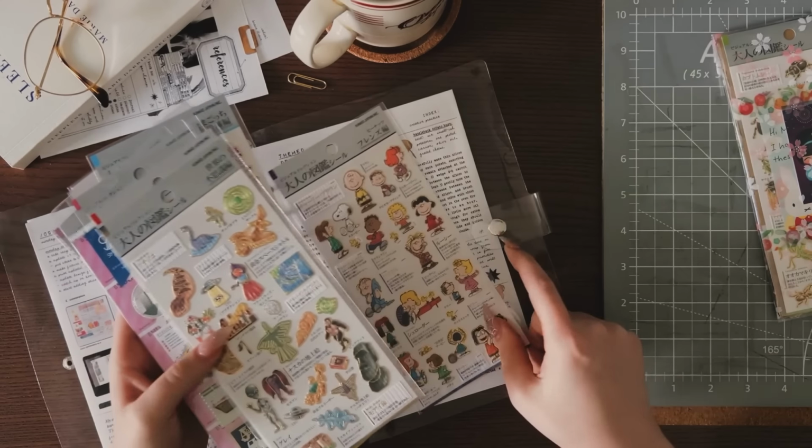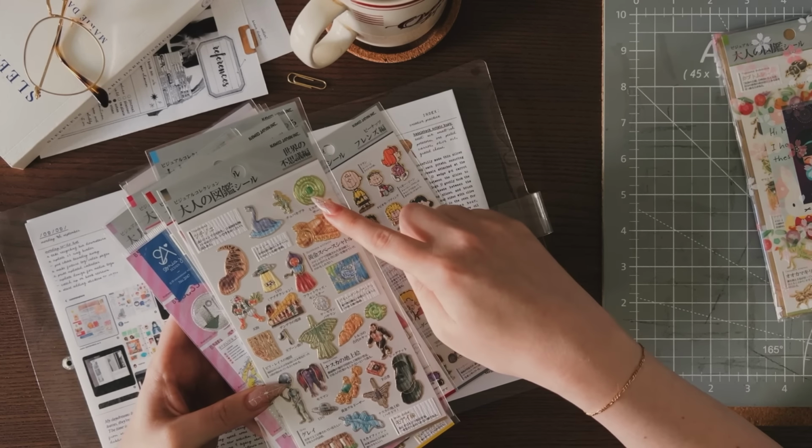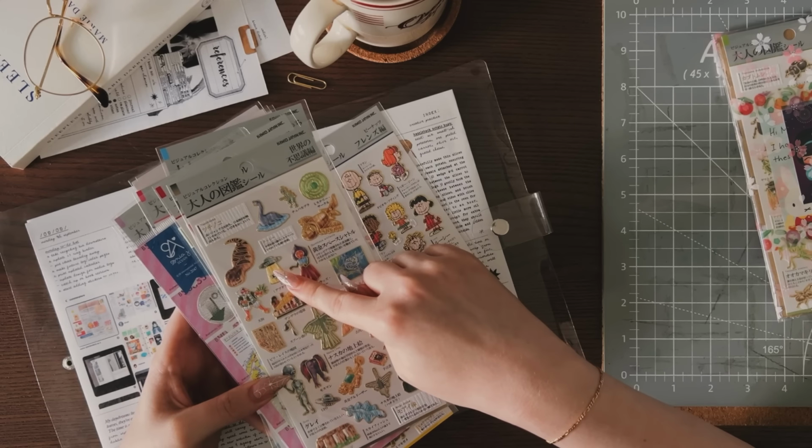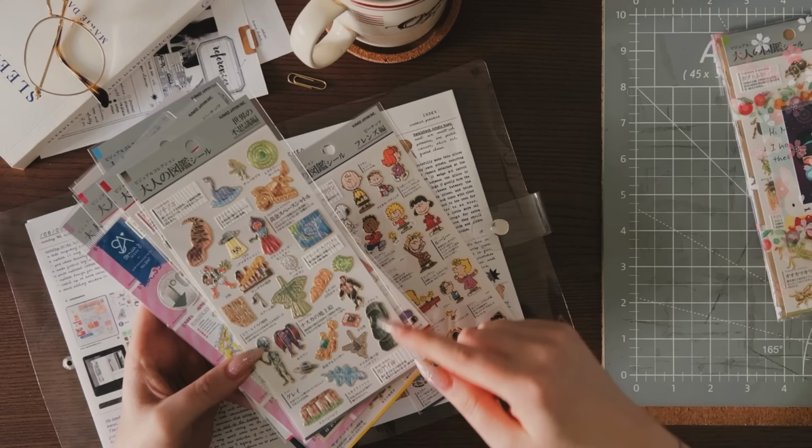So I've got these Peanuts ones, I've got these cryptid ones with the Mothman, crop circles, and Nessie, a little UFO with the cow, the bloody light bulb hieroglyph.